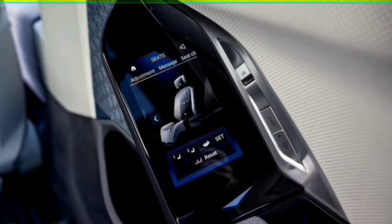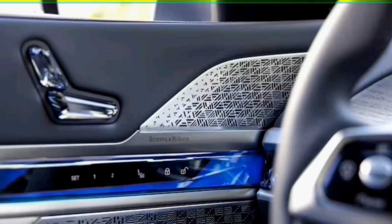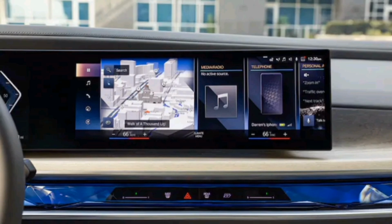Let's be clear, if you install home charging, all of these range numbers are more than enough for you to enjoy one of the best perks of electric car ownership: never refueling away from your house. It's worth noting that the i7's maximum charging speed of 195 kilowatts is decent but pales next to the Lucid Air's trim-dependent 250 to 300 kilowatt ability.